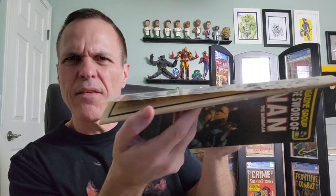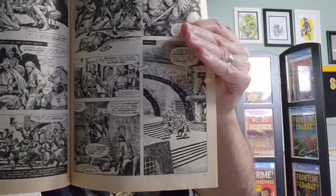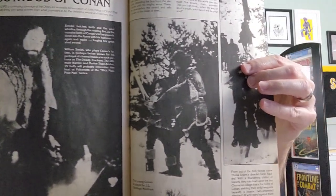I gotta be careful. Just look at that. See? It's almost completely separated. Matter of fact, I think it is gonna be completely separated, but what the hell? We're gonna go through it anyways. Black and white interiors, painted covers. Oh, that's pretty cool. A preview of Conan, the motion picture. Not sure which one they're talking about there.